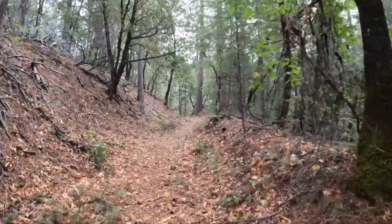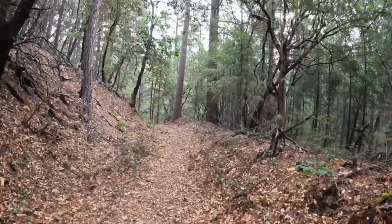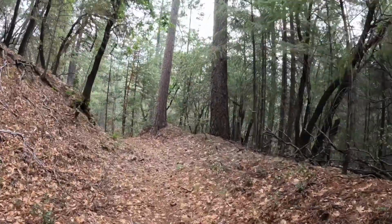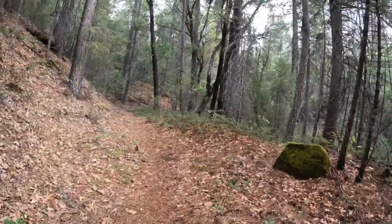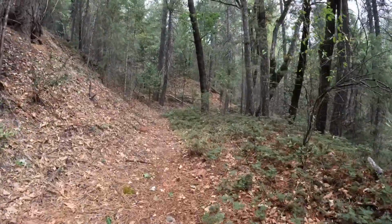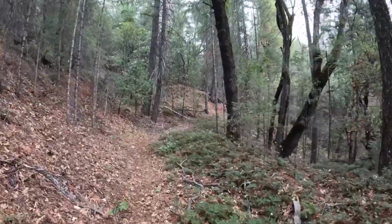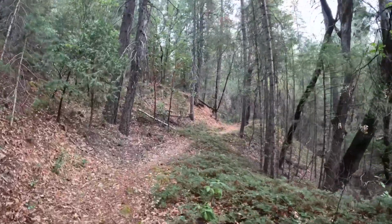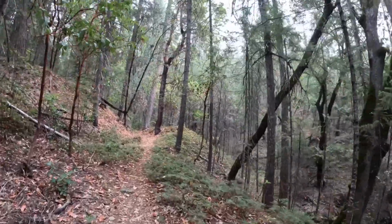We're probably a mile and a half or so into this trail, and it's been interesting terrain changes. We were in a lot of oaks and manzanitas, and now we just came into a much more foresty area. Really pretty. Ferns on the ground everywhere. Still some deciduous trees mixed in.